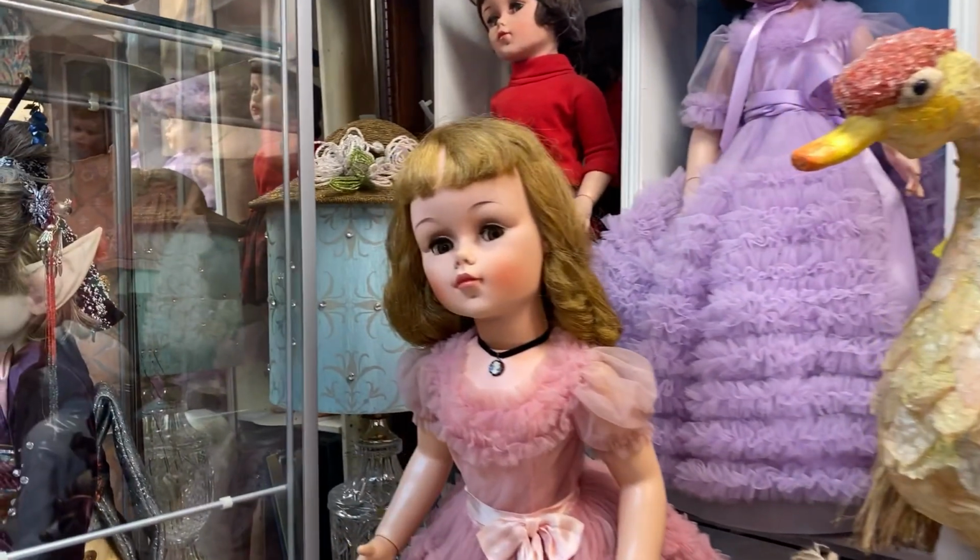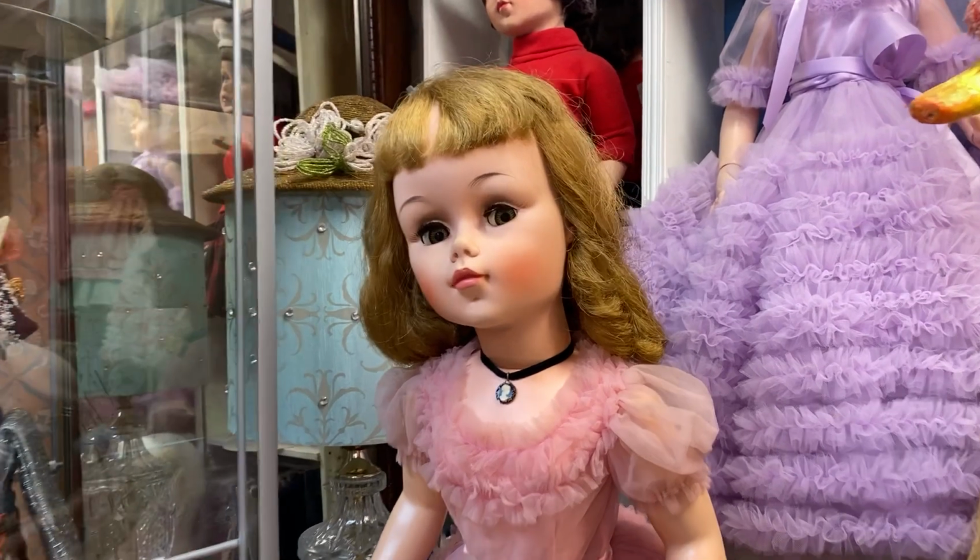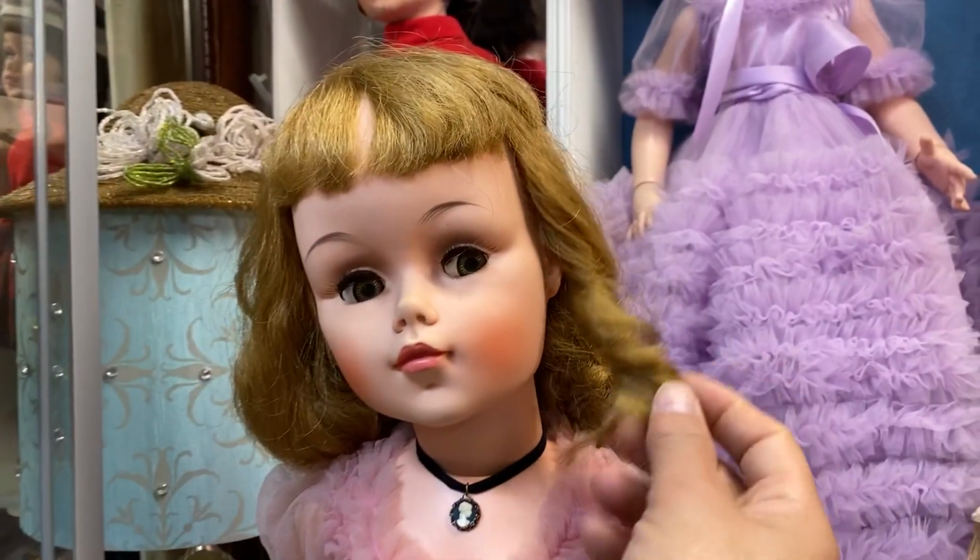Okay. Is this another Mimi? Yeah, so this is another Mimi. Now, this one hasn't been restored. You can tell the difference on the hair.